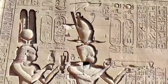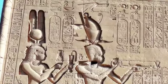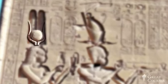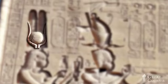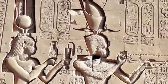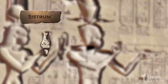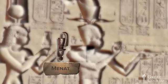Behind him, we see a queen. We can see her cartouches too. She's wearing an elaborate headdress consisting of horns and a solar disk, often worn by the goddesses Isis and Hathor. In her right hand, she holds a sistrum, a musical instrument a bit like a rattle that was used in rituals. In her other hand, she holds a keyhole-shaped object called a menat.